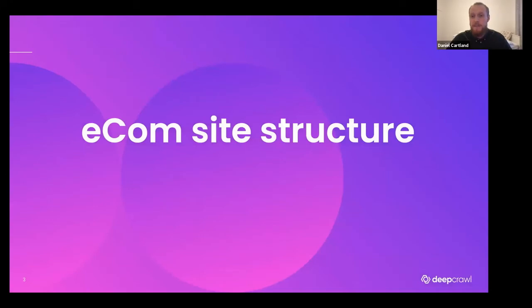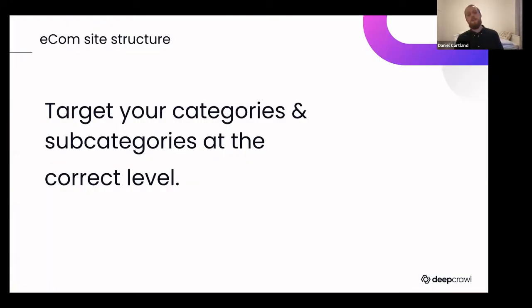So kicking off with site structure, the first point I want to touch upon is making sure your categories and subcategories are targeted at the correct level. So more on the information architecture side of things. By this, I mean, you want to make sure your categories are targeted specific enough to reach your audience without being too specific that you're making your site massive, and without being too broad that actually you're never going to rank among the competitors that you're up against.